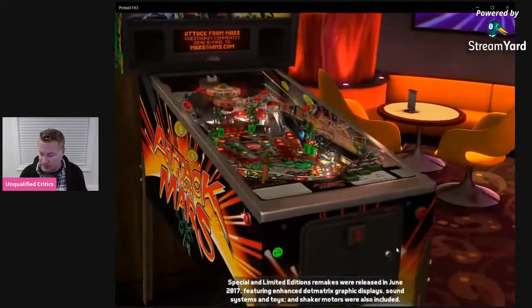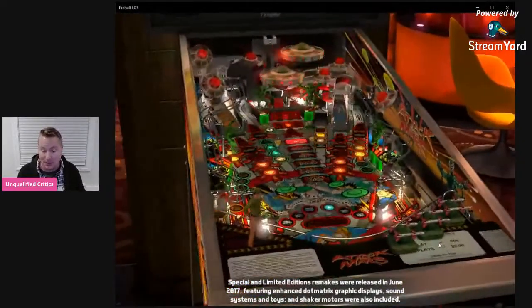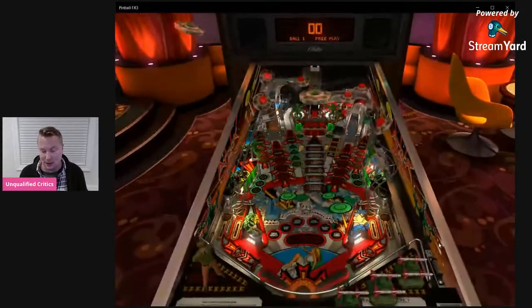What do you guys think? You think we'll get decent sound quality on this? And with the actual Arcade1up cabinet, we get decent speakers? Or are they going to cheap out on us?